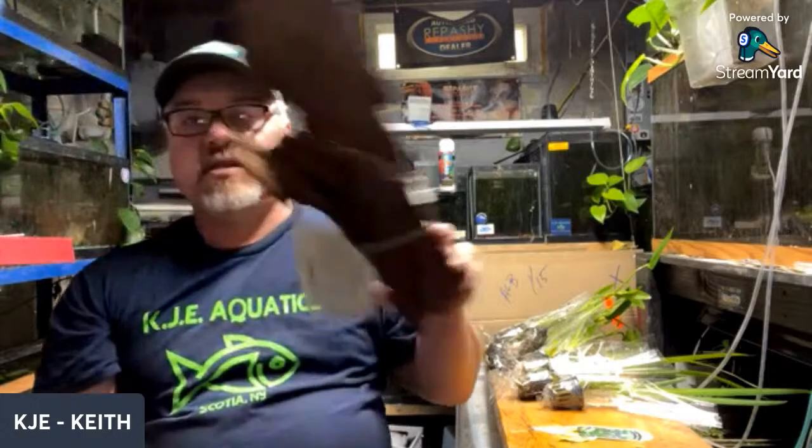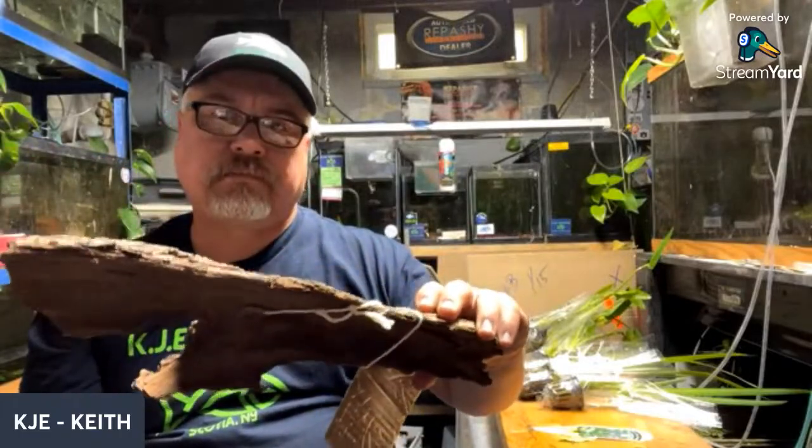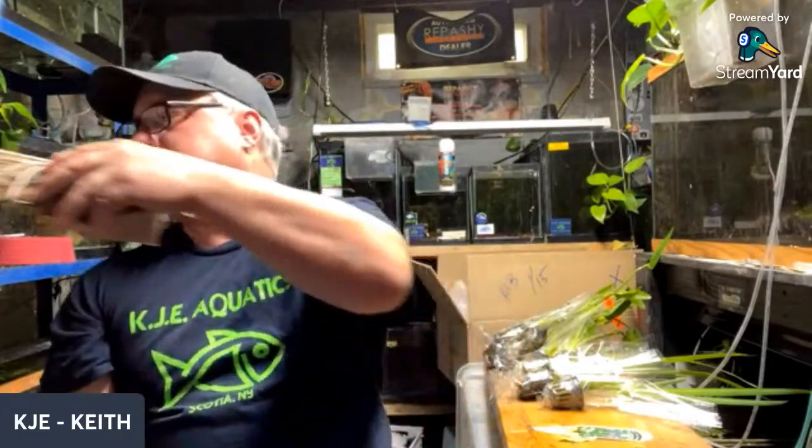Mel, I have plenty of it. I got several pieces. Message me on Facebook. If you want some of the bigger pieces of bark, they're all priced differently because it's based on weight. That's how I bought them, per kilogram. I don't remember how many kilograms I bought, but that's how I bought them.